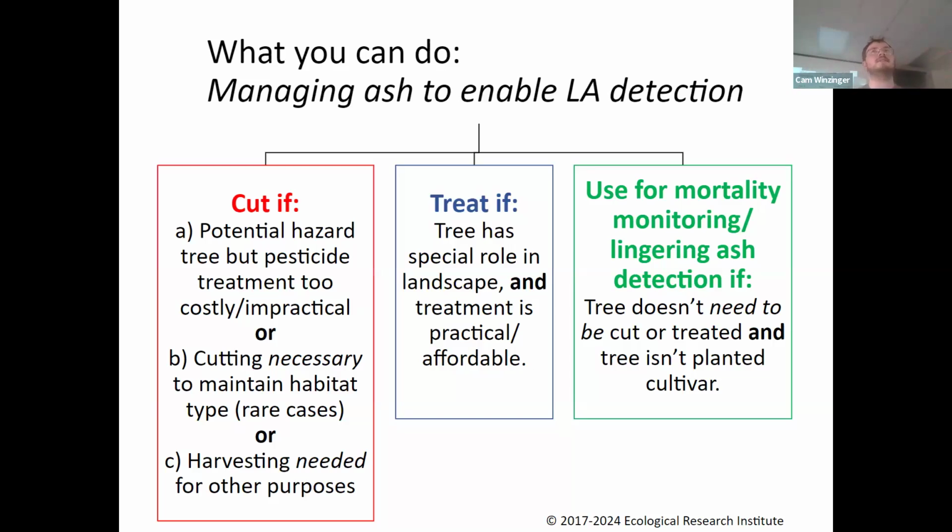But anyway, thinking about managing ash trees. I mentioned before that the second goal was incorporating the lingering ash search into the management strategies. But there are other management strategies going on. We talked about going in and cutting the ash trees down, and the release of biocontrols. But here are some ways to help you think about it if you don't really know what to do with the ashes on your property.